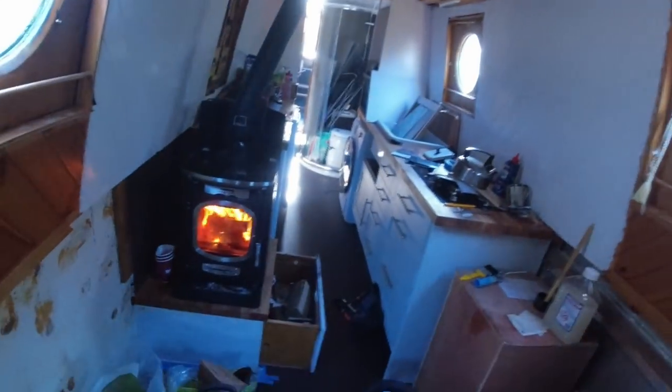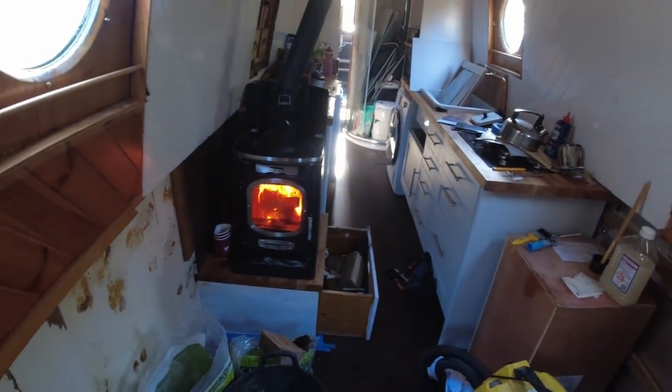Okay, Thursday the 17th, back at the boat. Let me take you off, I'll show you. Lit the log burner. I say it's still fairly early, it's about 8:15. So jobs for today.